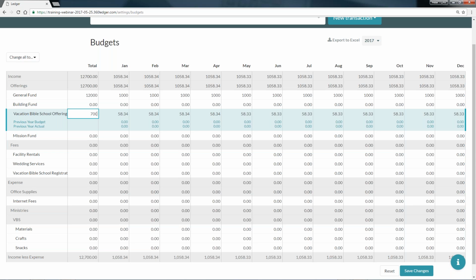Absolutely, and as e-giving has become more and more popular within churches, you'll have this recurring giving that really helps you from a budget standpoint. But let's say somebody has pledged $700 to VBS throughout the year. You could put that in, but then as you're getting closer to VBS, like in May, you're going to get some additional donations. And so maybe you bump that up to $558.33 as opposed to just the $58.33 or $34 that are rolling out. You can start off with a round amount and go into there with more.